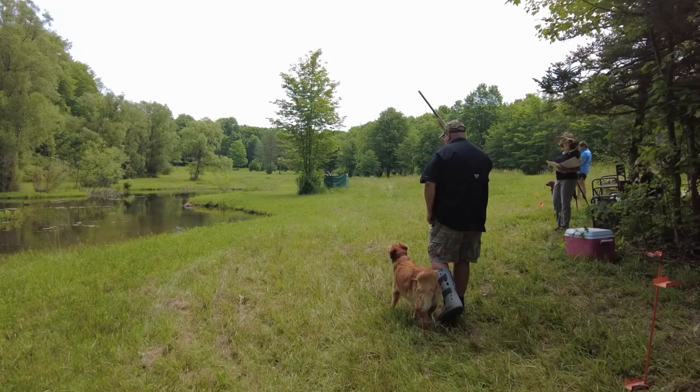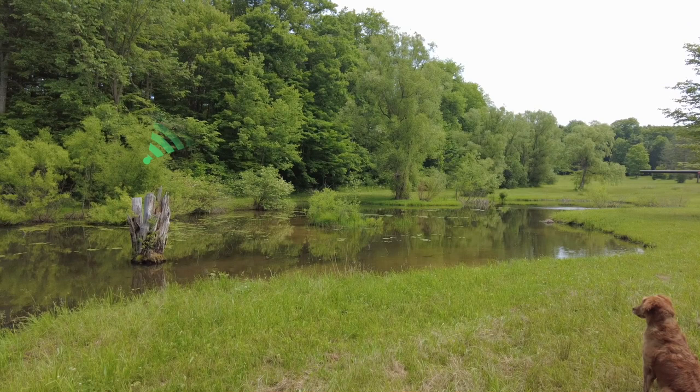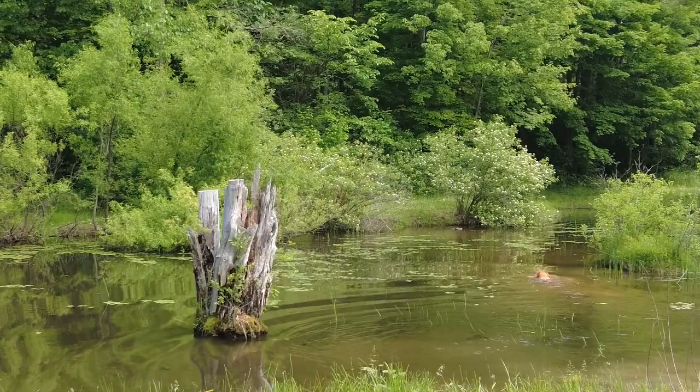Here we see another dog and handler walking up into the test under reasonable control. As he gets to a certain point designated by the judges, the walk-up will be thrown. Again, the dog can be steadied by either verbal or whistle command, not both. The second mark is thrown, and the judges release the dog. The dog shows good style with a nice water entry on the first bird and good shouldering of the gun by the handler.